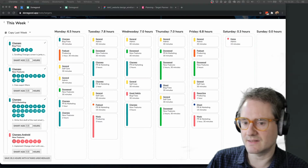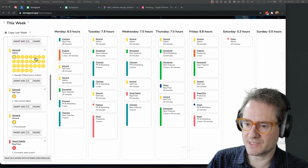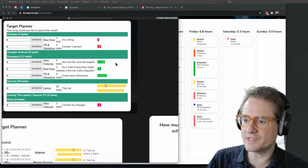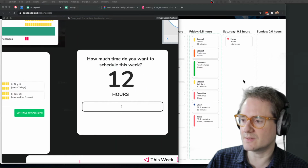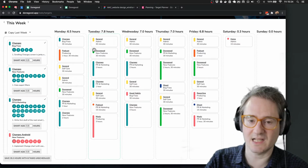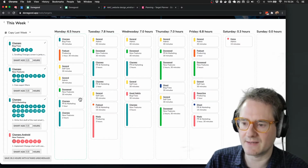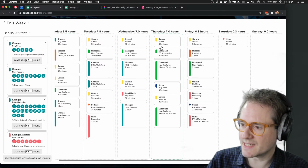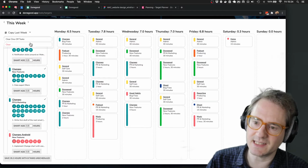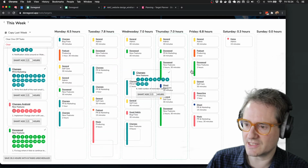So let's see how that looks, where I can see what projects I've got available. Basically, at the start of the week, it just shows you a pop-up which says, do you want to copy last week's targets, or do you want to edit the calendar? So you only see this if you decide, I actually want to have a look at this. And then we can copy last week's data in, or clear it, and just arrange the schedule with drag and drop.